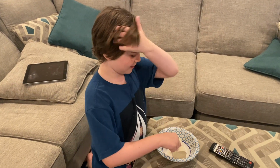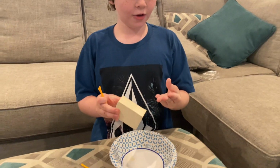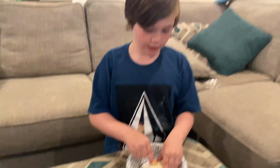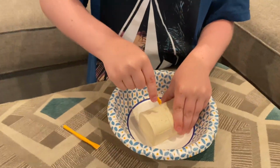So I got this new treasure chest. It's like you gotta open it. It's kind of like chalk, but. Is that what it feels like? Yeah. Okay. So he's gonna open it up, see what's in it.